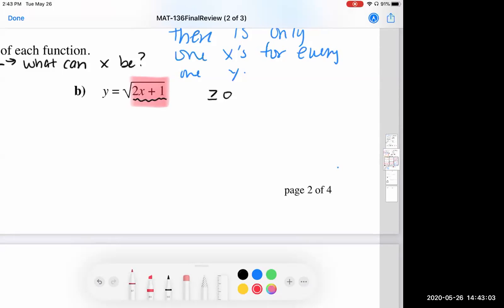So let's go ahead and do that. We take that 2x plus 1, and we find out when it's greater or equal to 0. So we subtract 1, we have 2x is greater or equal to negative 1, divided by 2 because we want to get x by itself. We get x is greater or equal to negative 1/2. So this is saying x has to be greater or equal to negative 1/2.